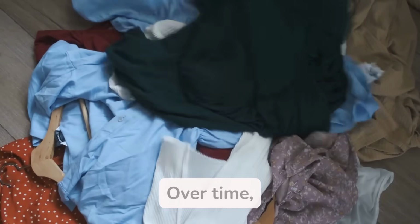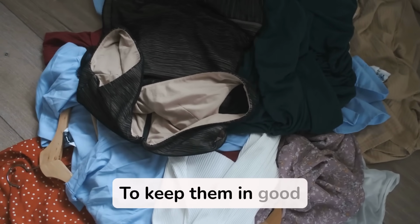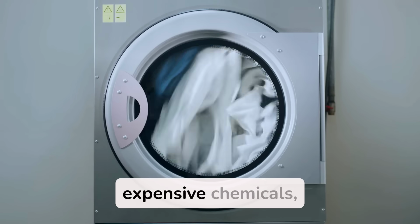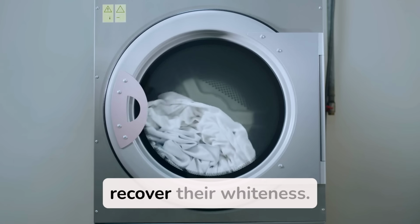13. Bleach. Over time, white clothes can turn yellow. To keep them in good condition without resorting to expensive chemicals, add half a cup of baking soda to the wash and you will recover their whiteness.